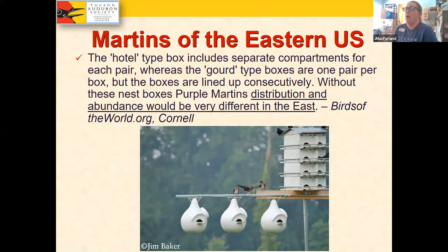And I think Cornell put it well, without these nest boxes, purple martin distribution and abundance would be very different in the East. I think that is a very fair statement, that if people were not providing these nesting opportunities for them, their distribution would be quite different. They would have to be in areas where they could find naturally occurring cavities. So this is from birdsoftheworld.org from Cornell.